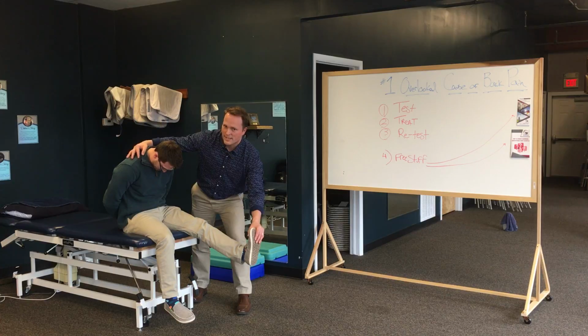So what I'm going to do is control his spine here, and then Tyler, lift your head up. And then what happens? Does that get worse, better, stay the same? It gets a little better. A little better. Would you say 50% better? A little better, 50%. Okay. All right, and then relax there.